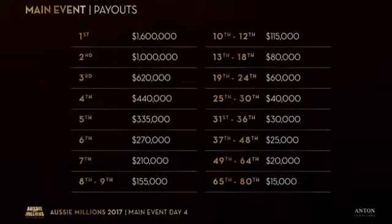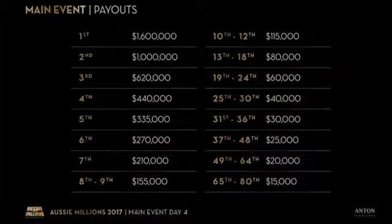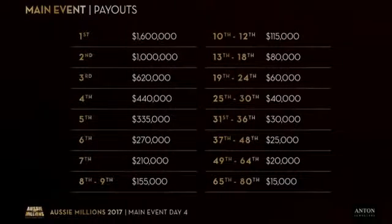Let's head to the table as these players are taking their seats. And we're going to hear from Joel Williams, our tournament director, in just a moment.